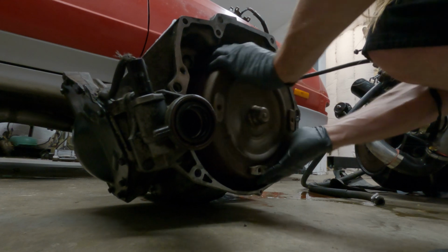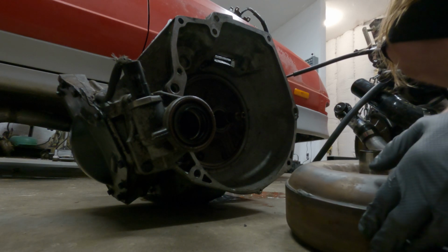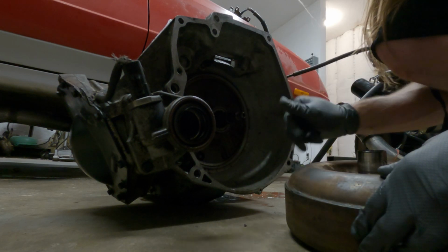Alright, let's get this puppy off. God, this thing is nasty. You probably can't see very well in the camera, but the whole inside of this is just gross.